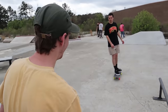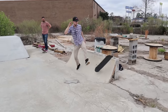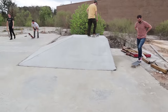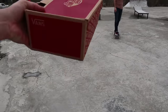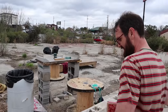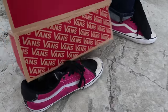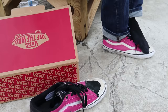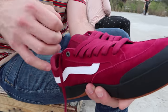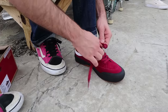Still going. Freshies. That color looking crispy though. Yeah, do too.